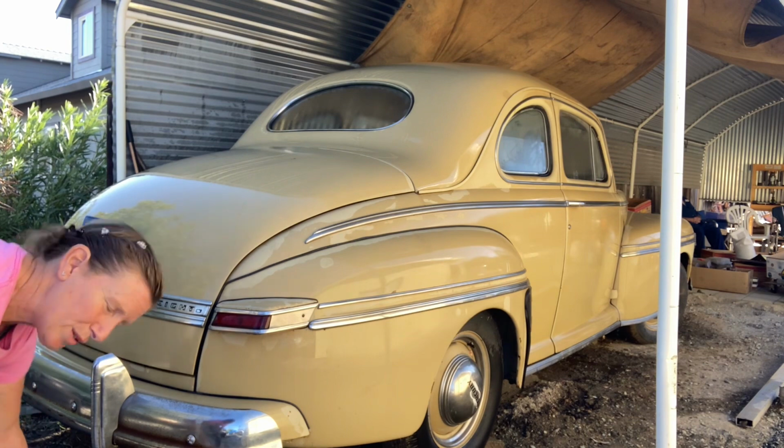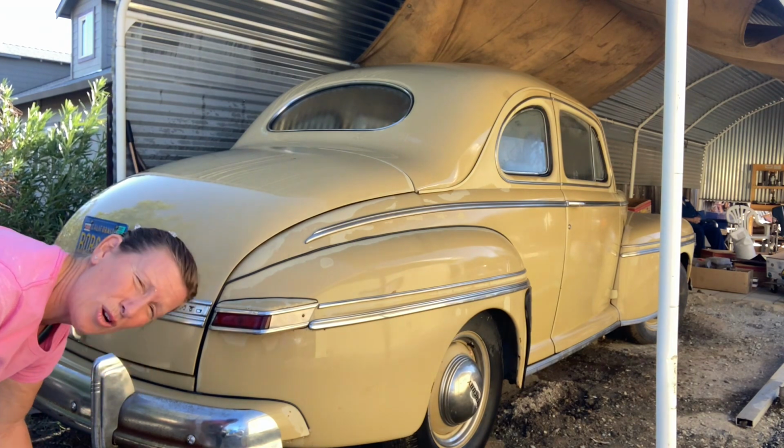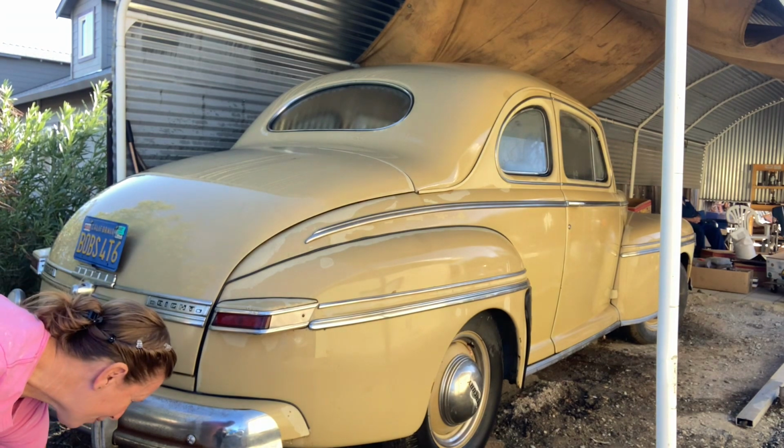And I don't want those windows leaking too much. Like you said, the seal on the back window needs to be replaced, so I don't want the car leaking inside too much. So we're going to be really careful when we go to rinsing off and different things like that.